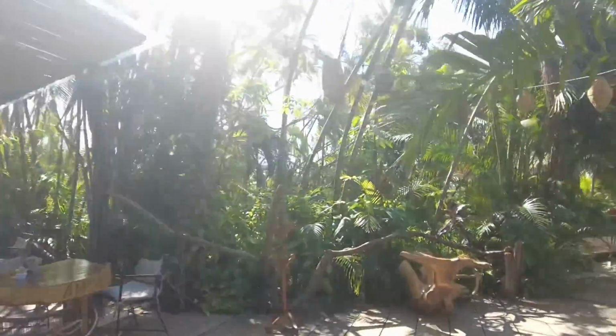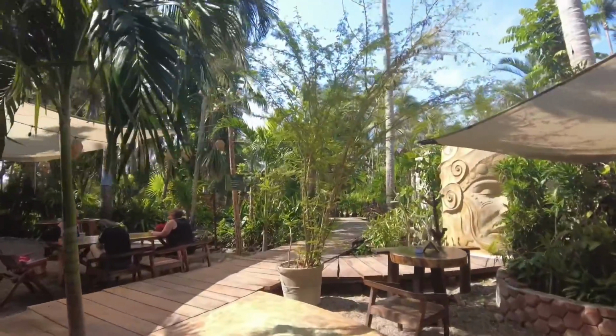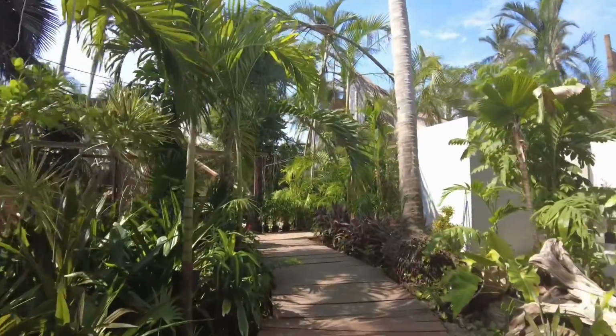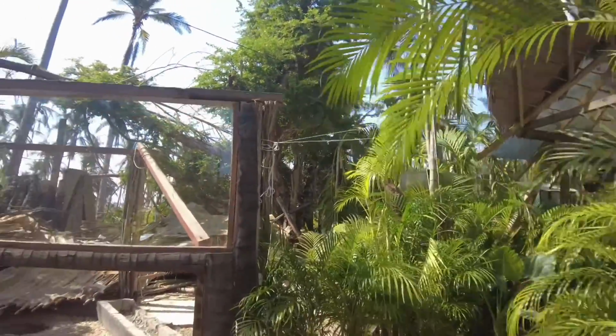I am going to walk back out of this area. It's very nice and cool in here, with lots of tree cover. This is a nice place to come if you just need to get away from the main stage stuff and chill out and relax. There's also a bar here. You can go get drinks, and there's always water available.